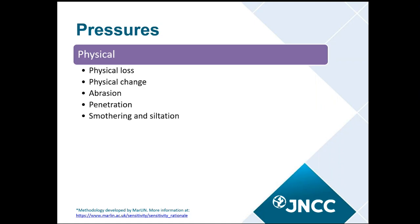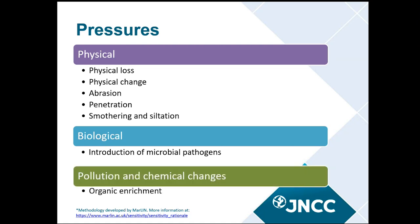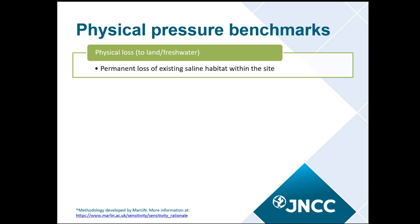So the pressures that we looked at in this project were the physical loss, physical change, abrasion to the seabed, penetration of substrate below the seabed, and smothering and siltation. We also looked at the introduction of microbial pathogens and also organic enrichment. So these are our benchmarks. So these are what we are assessing sensitivity against in each case.